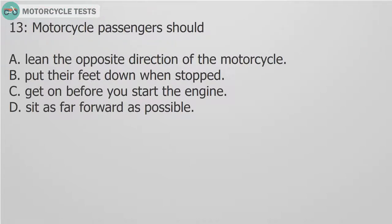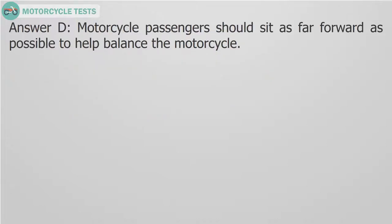Question 13. Motorcycle passengers should: A. Lean the opposite direction of the motorcycle. B. Put their feet down when stopped. C. Get on before you start the engine. D. Sit as far forward as possible. Answer D. Motorcycle passengers should sit as far forward as possible to help balance the motorcycle.